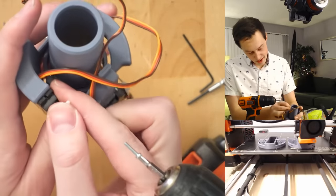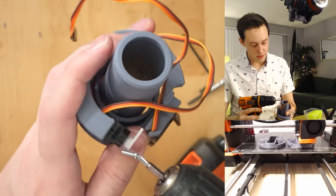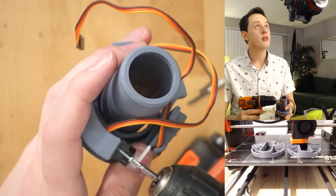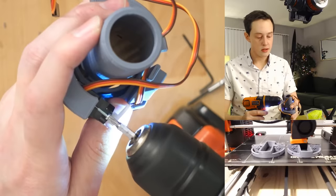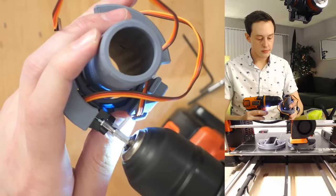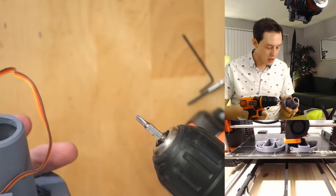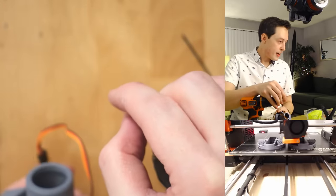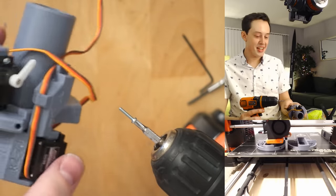Okay, so this goes here. Got the screw hole lined up. There we go. Great. And then we need the bottom part. That's the base. That's the best ASMR I've heard.